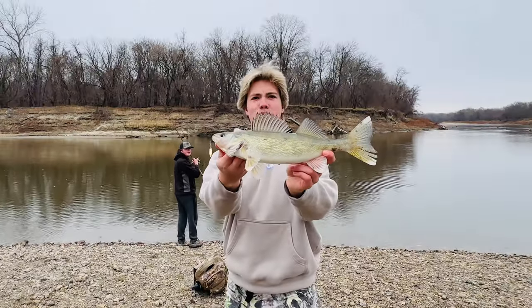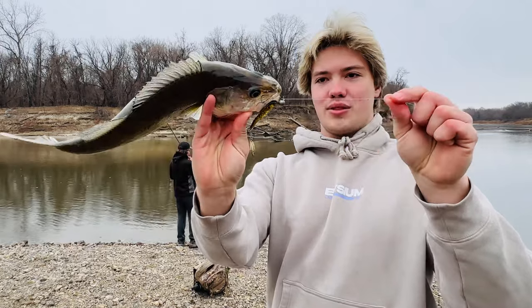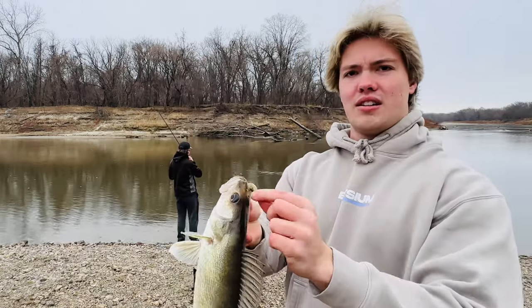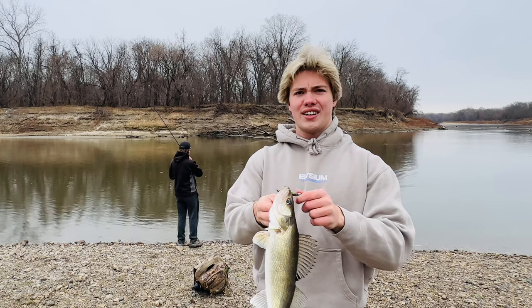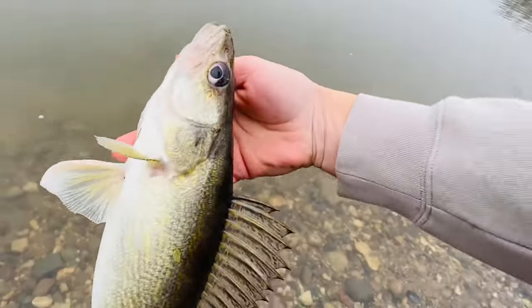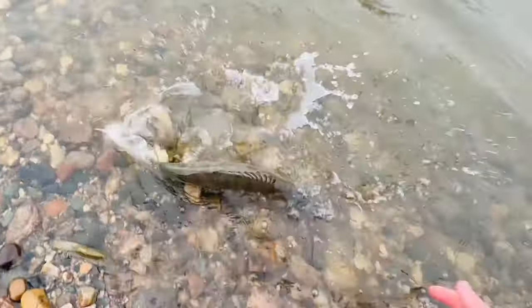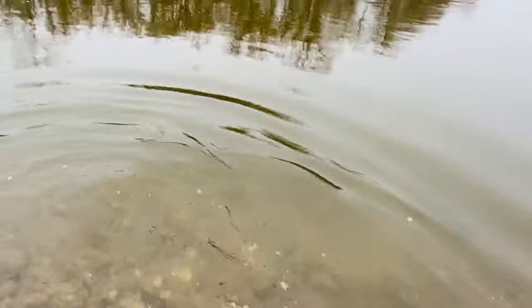Second one, literally 2 minutes after I caught that last one. I'm just using a little bladed swim bait. Eli's got like a 1/8 ounce jig head with a curly tail worm. But yeah, that's a nice one. Alrighty, going for the release. They're fired up.